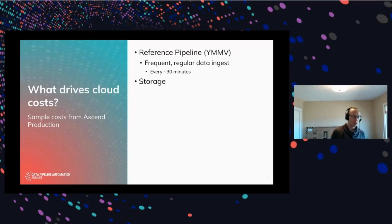So let's break it down. The first big thing that drives your cloud costs is going to be storage. You're dealing with a whole bunch of data. You have to store that data somewhere. In order to reference it, it must exist. It must be referenceable. What we see in our own production pipelines is that storage at scale drives around 30% of your total cloud costs.